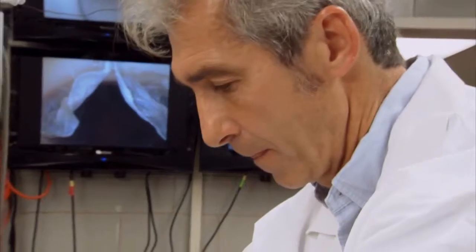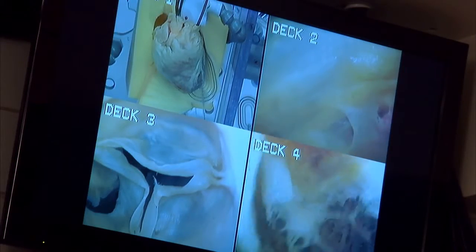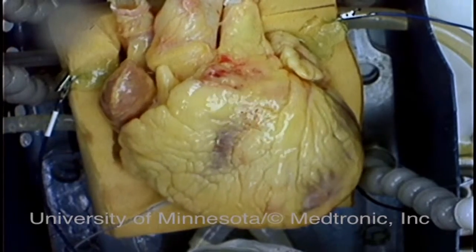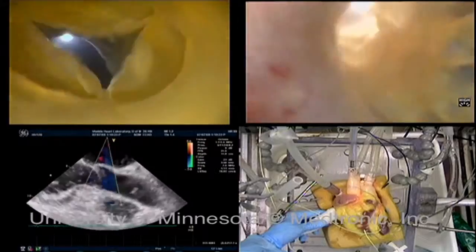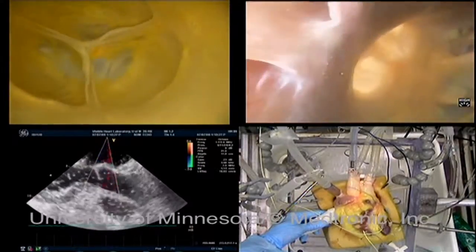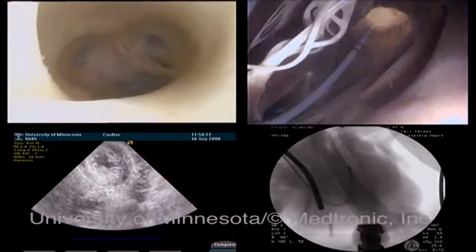And just like a heart transplant, you have 4 to 6 hours before you need to reanimate that heart. We'll get it to beat on its own in a native rhythm, and then we can put cameras inside and visualize any of the functional anatomy, really study this device-tissue interface of new pacing systems or leads.